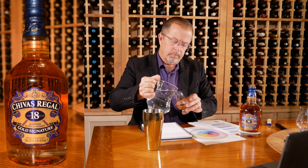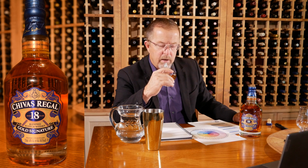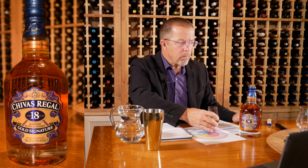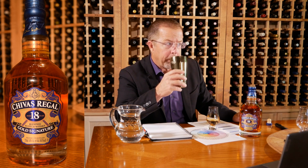Try this again. I'll add a little bit of water to it. Try again, see if we get anything else out of it. Now we have a clementine or like an orange. Still the little cinnamon. The pears actually got a little bit fresher here. There's a nuttiness. Actually, the finish extends a little bit longer with a little bit of dilution.